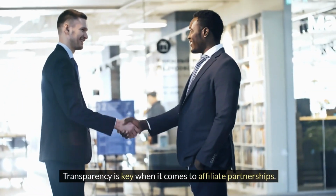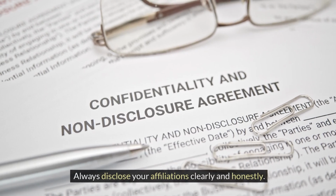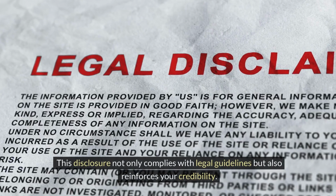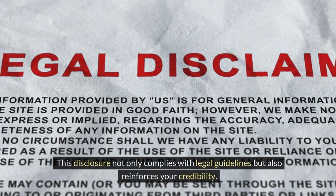Transparency is key when it comes to affiliate partnerships. Always disclose your affiliations clearly and honestly. Let your readers know that clicking on your links and making a purchase helps support your content. This disclosure not only complies with legal guidelines, but also reinforces your credibility.